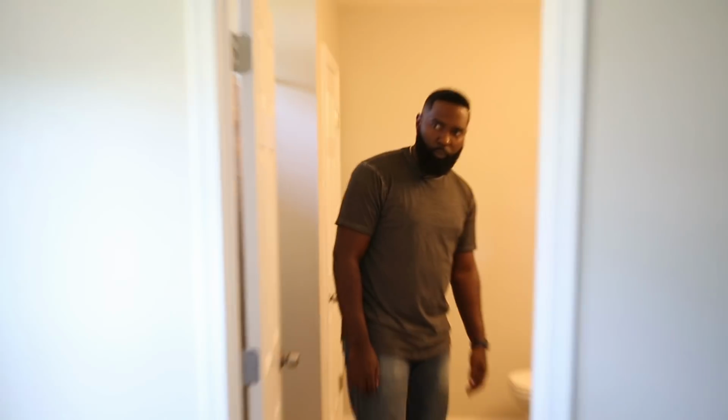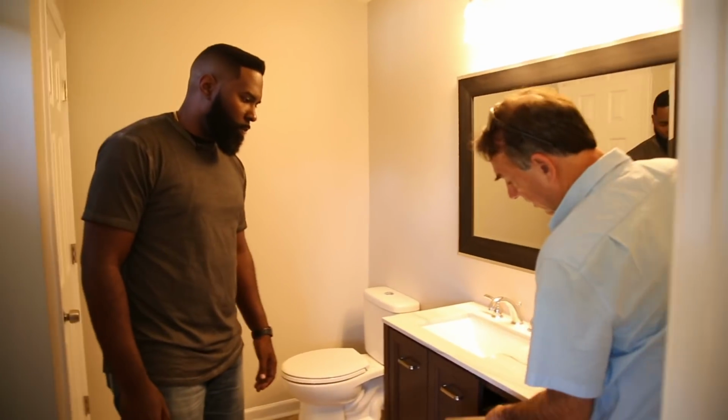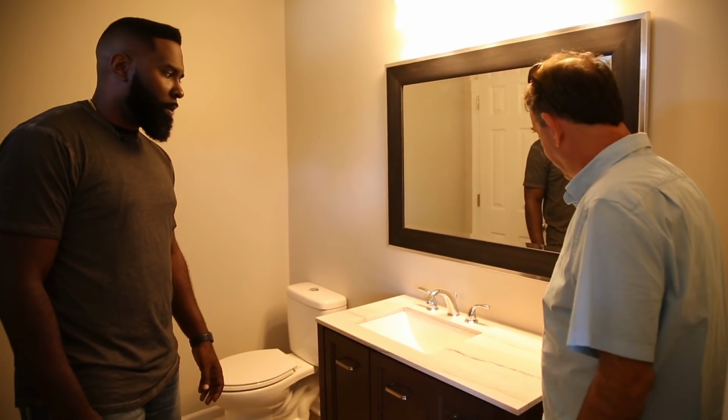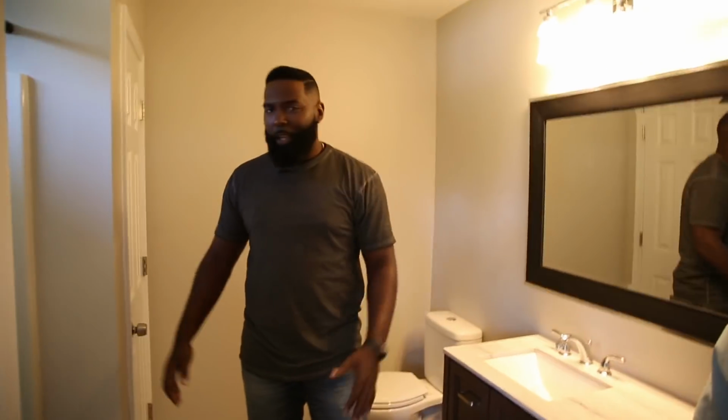Yeah, we got that one. This is a very nice one. Self-close. And it's a 36-inch for $169 because it was actually the display. So we bought the display model for $170. Same $100 toilet. Yeah, we keep it simple.